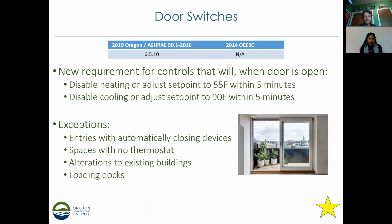It doesn't apply to doors that automatically close, spaces without a thermostat, or alterations to existing buildings or to loading dock type spaces.